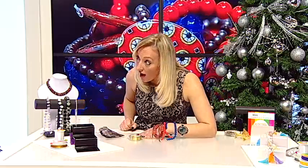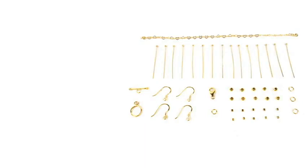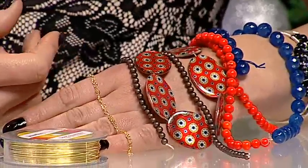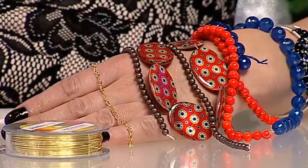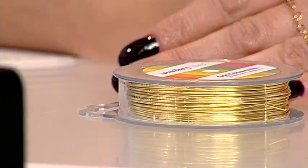£19.95. Unbelievable. You're buying the findings, getting everything else for £5. You got wire in here. You're basically buying the findings and the wire and getting the gemstones for free, aren't you? Because what's that wire? 0.849. Yeah, so you're buying the findings and the wire and you're getting everything else for free.